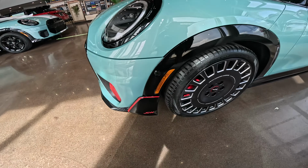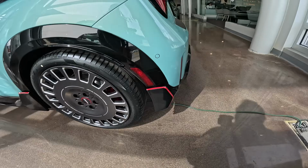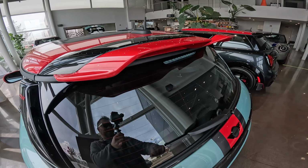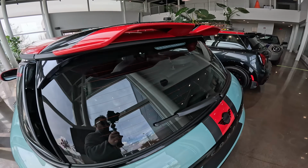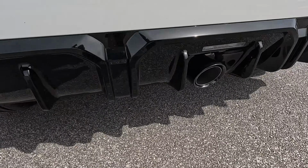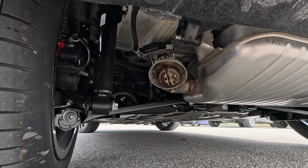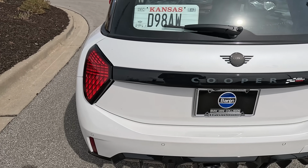And the two in the showroom have the JCW canards, as you can see right here. And this one has the additional wing applique and the C-pillar trim too. So really nice overall. It just looks really good. So about that exhaust, if you go underneath the vehicle, you will see an extra pipe. There's a valve in there. And at 3,000 RPM, it opens up, giving you a bit more noise.